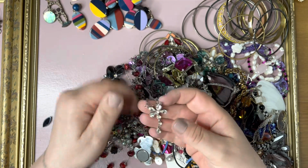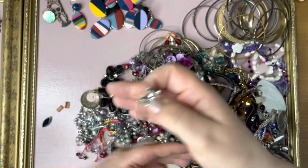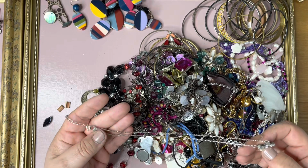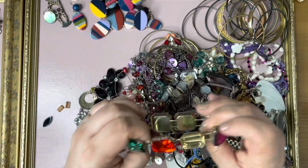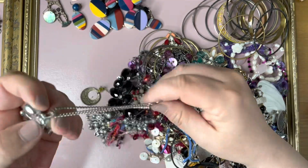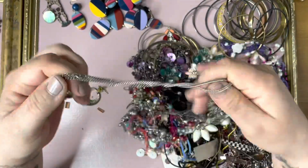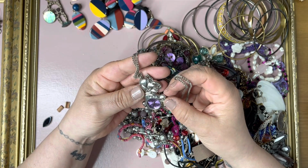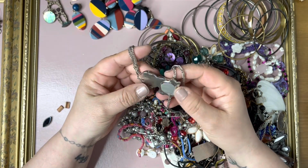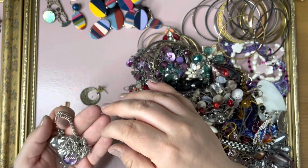Little sparkly flower. No maker. Nice pretty necklace. I'll go in the job lot. Broken. And there's a little doggy by Rave. Still working. That'll go in a watches lot.